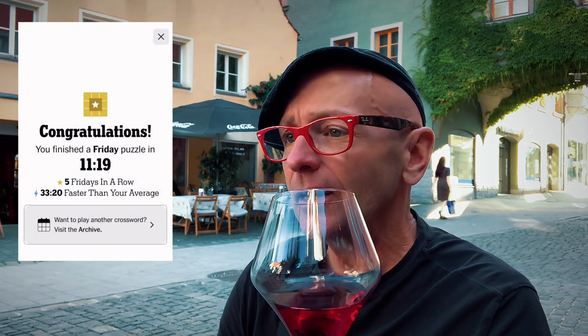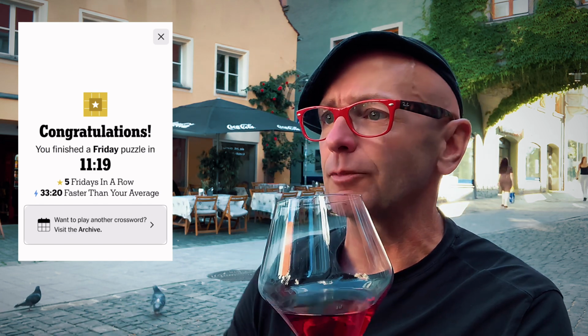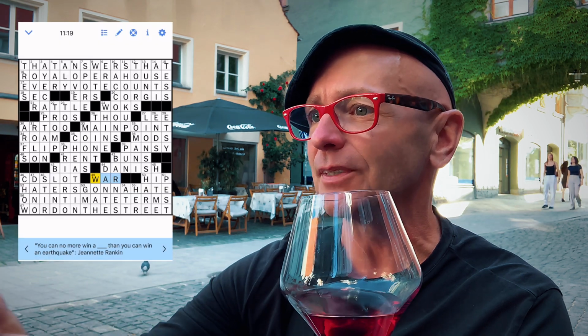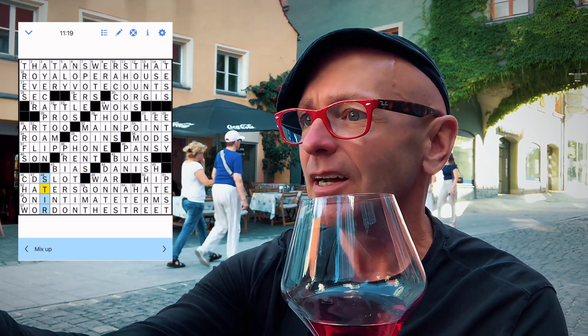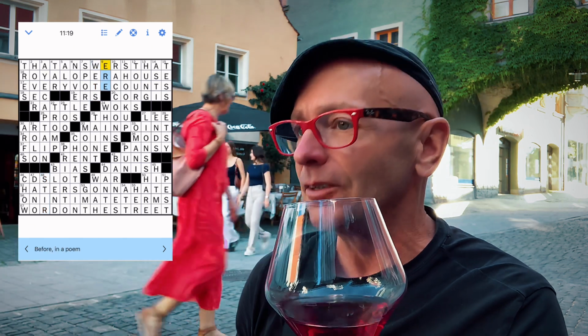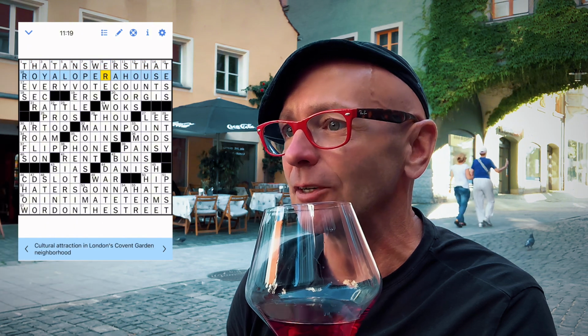So not bad. Not bad at all, actually. It was a pretty clever grid in every way possible. I loved the long clues up top. Those were just brilliant. Let me select these up here. So that answers that. Royal Opera House, every vote counts.